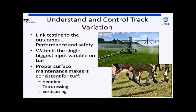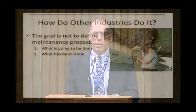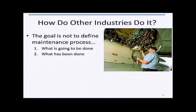If we talk turf, it's the same as dirt. It's aeration, top dressing, and verticutting. So it's a series of steps that are taken every day, every week, every year, depending on what's doing it. And again, we're going to copy. We are not going to innovate on this. The idea is to use best practices.